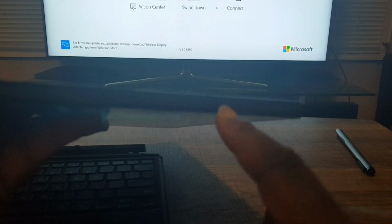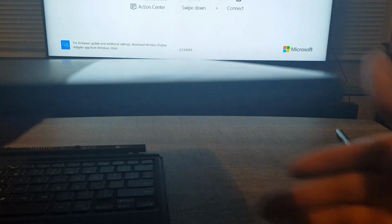Let's see over here. I think this is a DisplayPort right here. It's a little rectangle. Excuse the brightness. Maybe if I turn off the television, you can see it better.